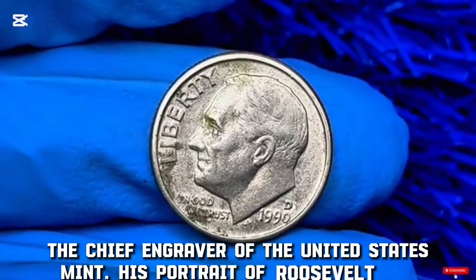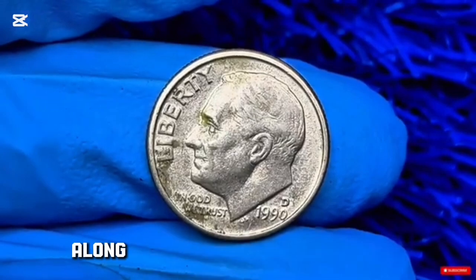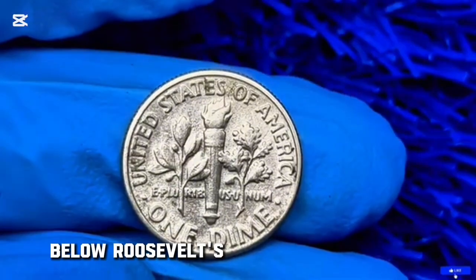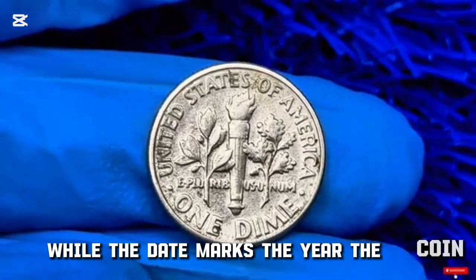The front of the coin features Roosevelt facing left. Along the edge appears the word Liberty, representing one of America's most important ideals. Below Roosevelt's neck are the words "In God We Trust," while the date marks the year the coin was struck.